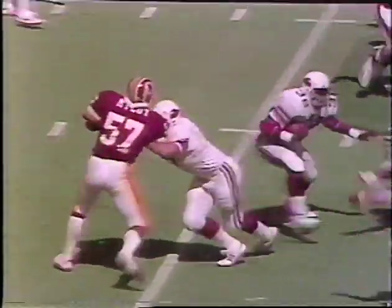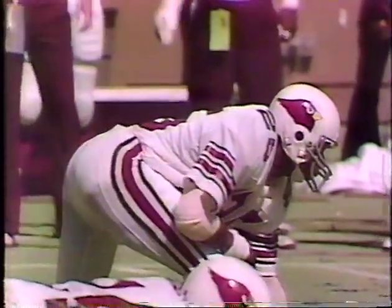Malott holds his ground, does a good job, turns the play inside, which he's supposed to do, and then the pursuit picks up Anderson right here. Malott is a tough linebacker. He's had a sore shoulder, but he's playing well today.